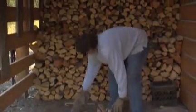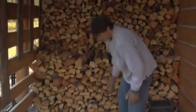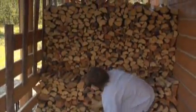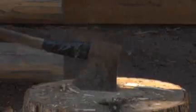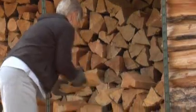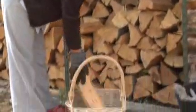Firewood should be stacked for drying for at least 6 months and protected from fall and winter rains. Use a moisture meter available at most stores to tell if your wood is ready to burn. It should have 20% moisture or less. Or just knock on it. If it sounds hollow, it's probably seasoned.